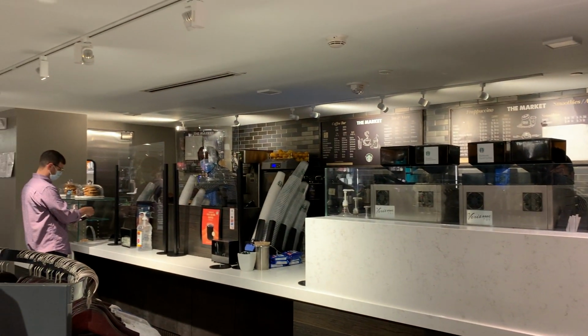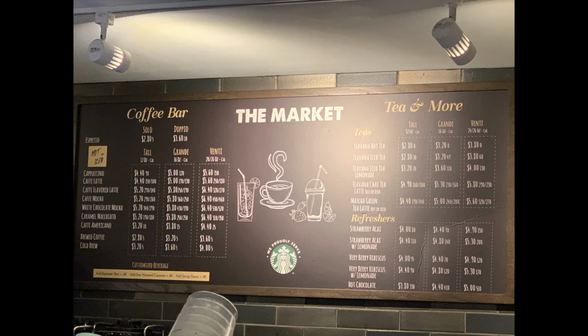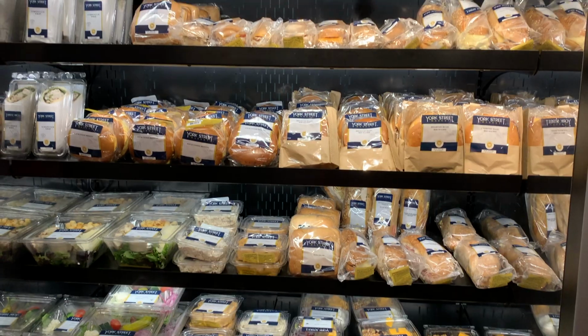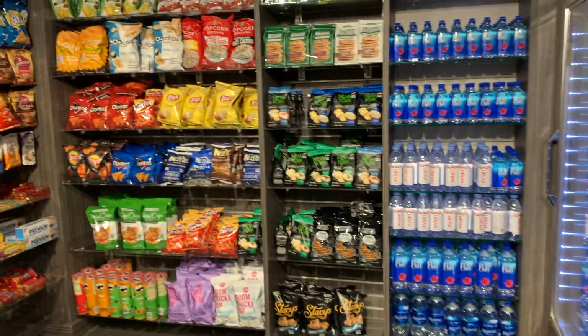The gift shop in the lobby also had a small Starbucks, as well as some grab-and-go options like pre-made sandwiches, salads, and breakfast items. It also had prepackaged things like chips and Oreos and candy and all that kind of thing, as well as a freezer section where they even had some little pints of ice cream.